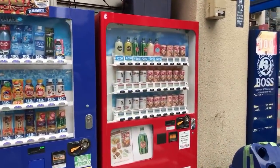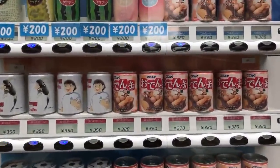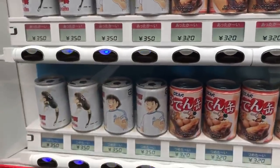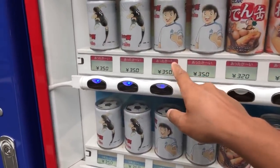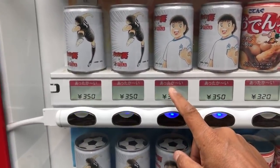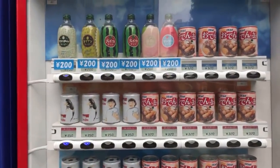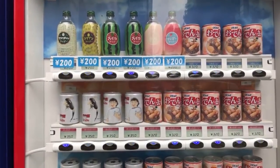Now this vending machine serves Oden. It's a little pricey. I've seen it a lot cheaper, but this is a Tsubasa. They sell a Tsubasa Oden. This one is warm. Make sure when you do buy it, you get the warm one because it's just a little bit better when it's heated. This one is the cold one. And it's okay. Inside, I believe there's a little stick that you can eat it with.